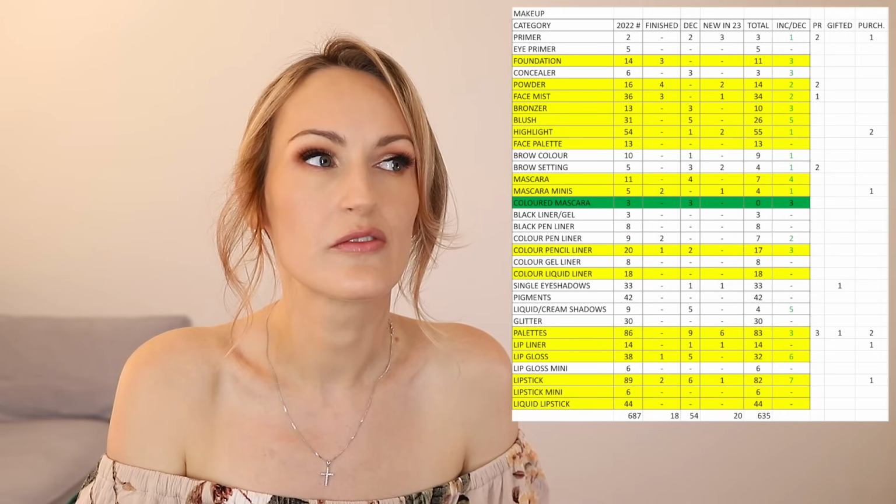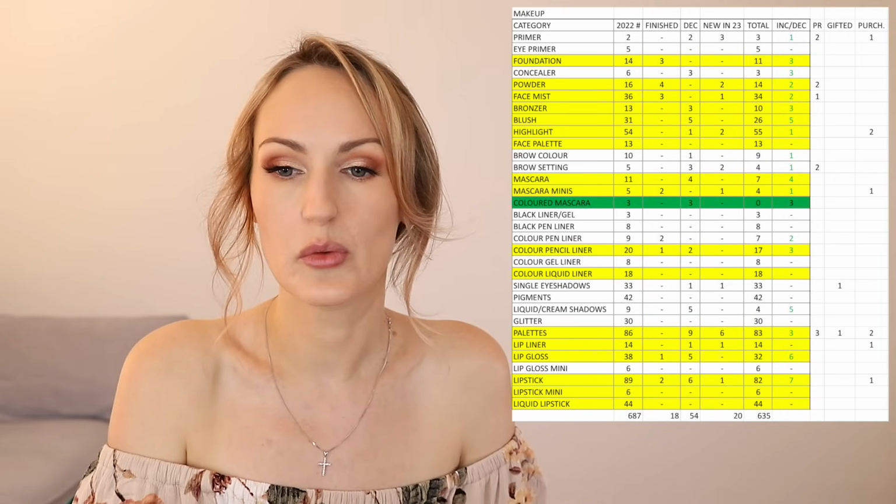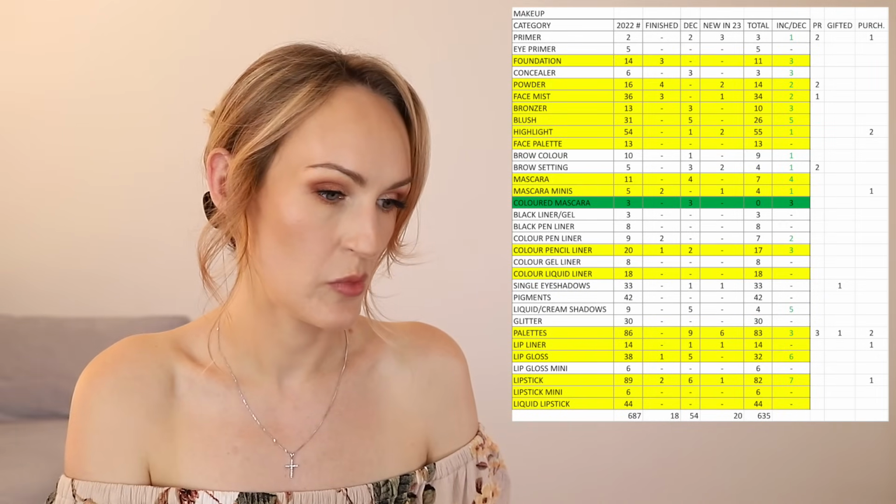No, they might have actually been from advent calendars. Yeah, they were. One was a liquid and one was a stick. They're both in my everyday makeup drawer at the moment.